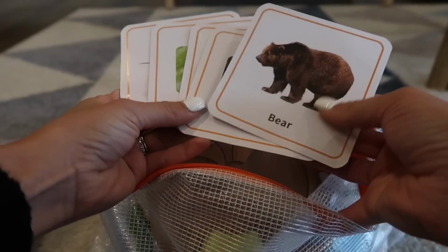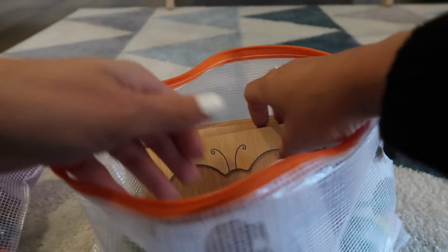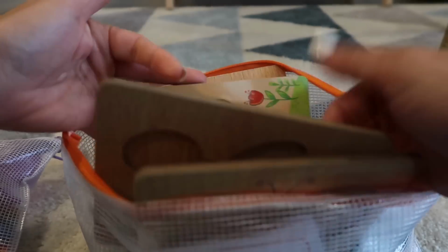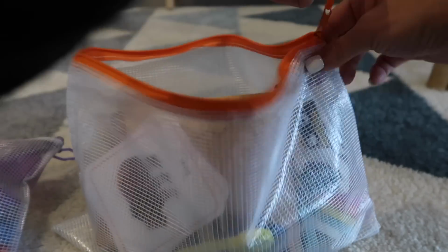And then here are just some puzzles for the littles, and they also come with little cards to show you what everything is, but they're pretty big pieces and a little bit easier to put together. And then I also got smaller puzzles that have numbers on them for the bigger kids.